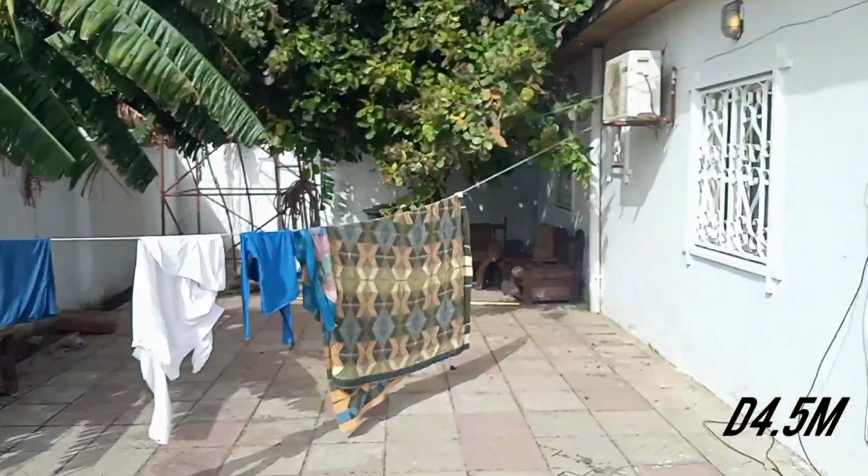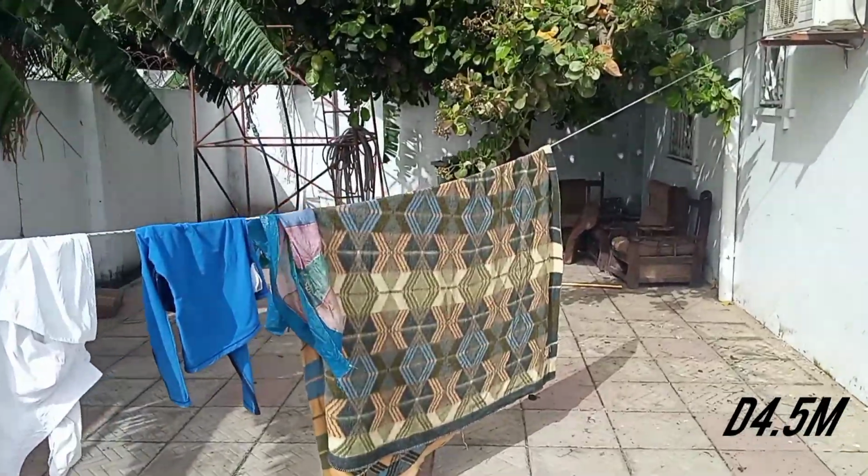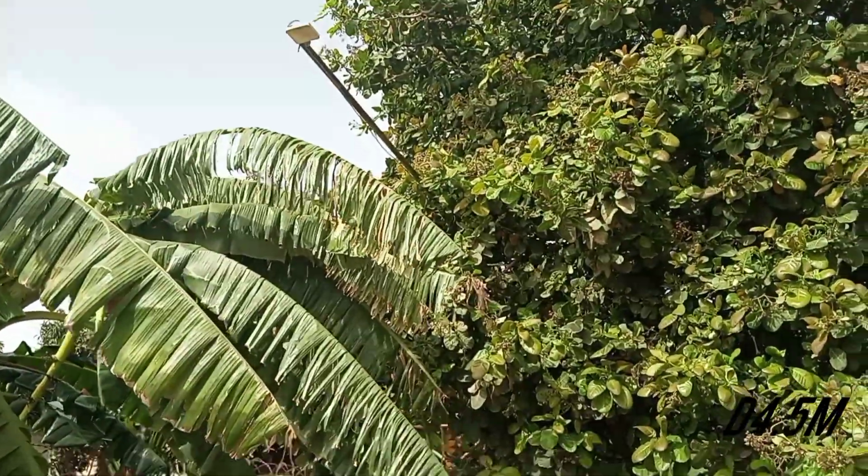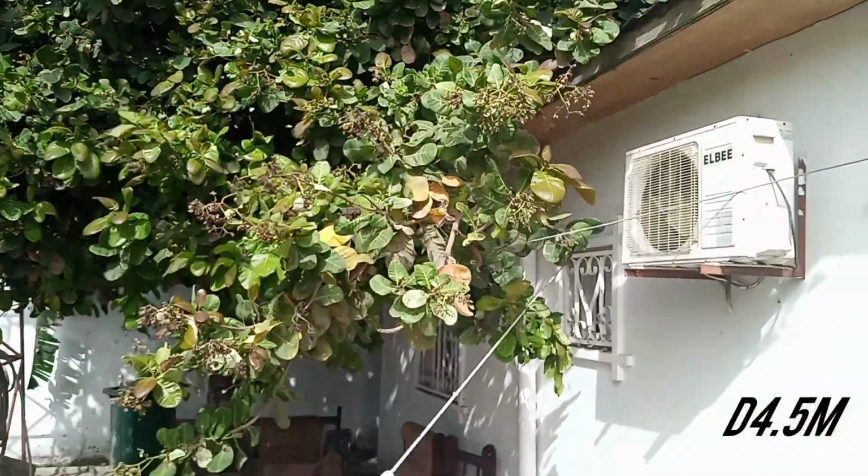There's a cashew tree at the back, and then it can also have a borehole with a backup tank and internet, everything included.